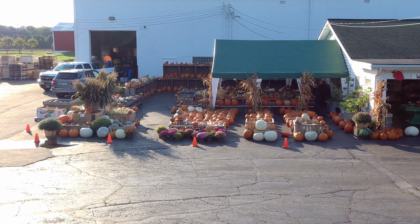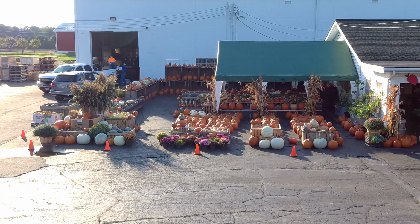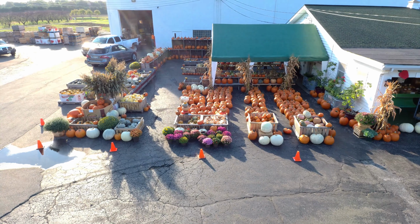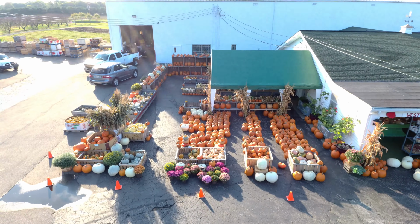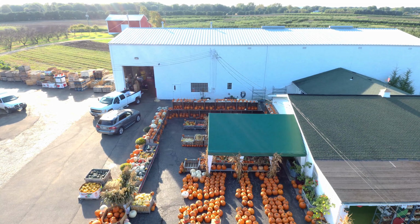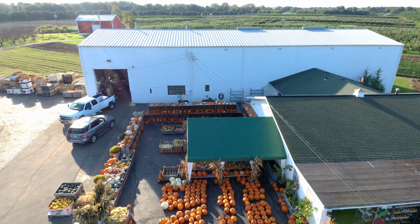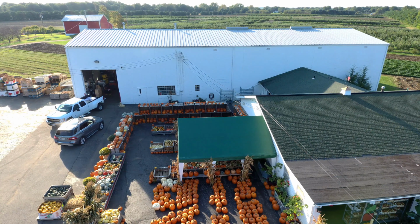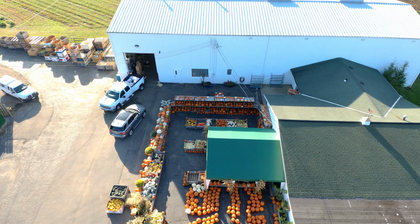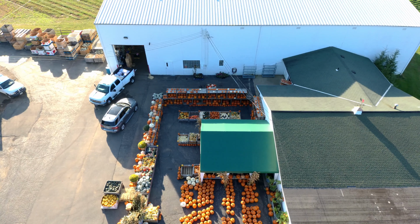you can look at more of a selection of the squash and gourds, and even some plants like mums and so on. So I thought I'd fly up here a little bit and head out over this side area and pan down on it and give you a little idea of what that area of the store looks like. And again, there's a huge variety.